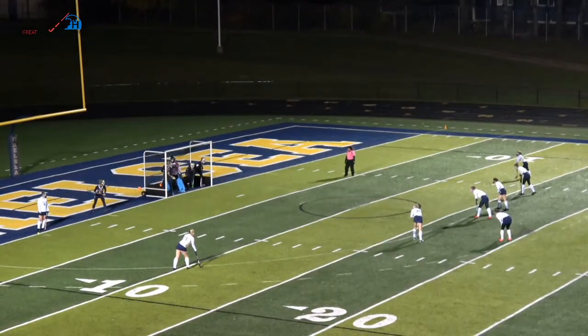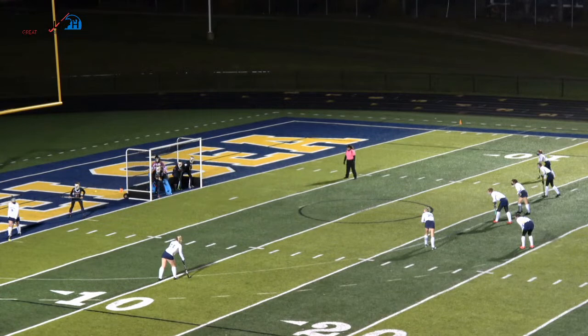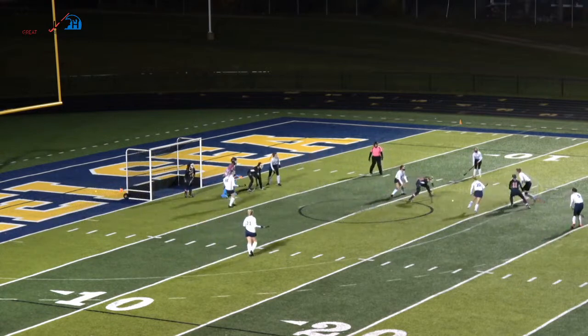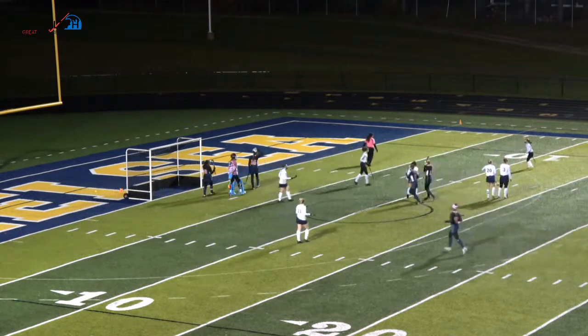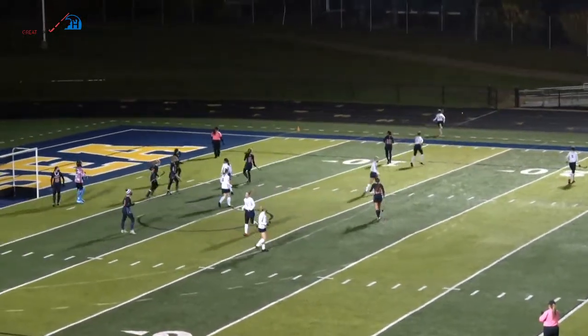All right, let's see what happens on this corner. It's a big corner for the Bulldogs if they can pull it off. Let's see if they dish off to the left, because here they come all on the right. And well done by the Scarlet Knights when they pushed that out.